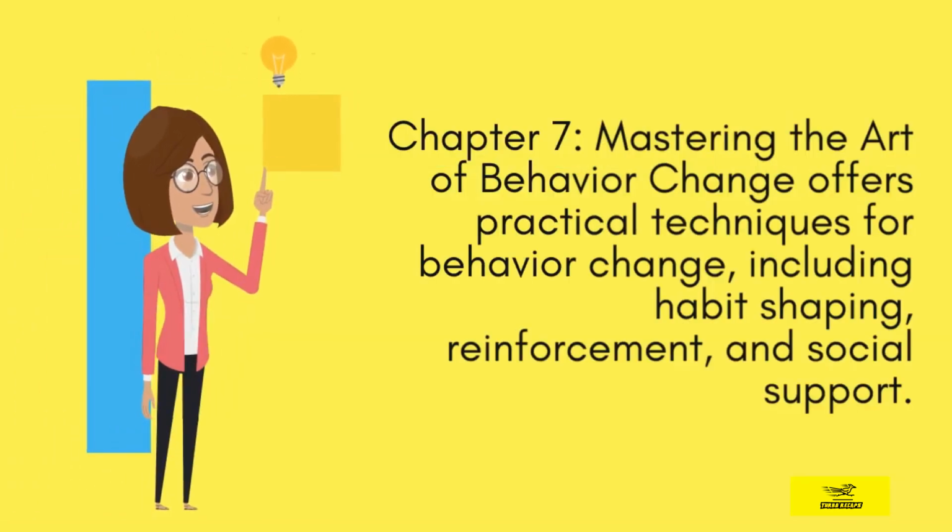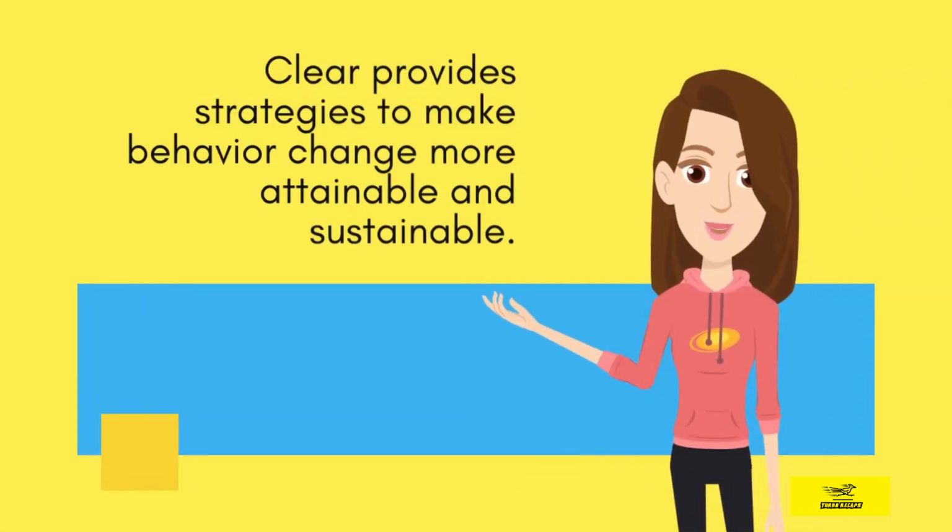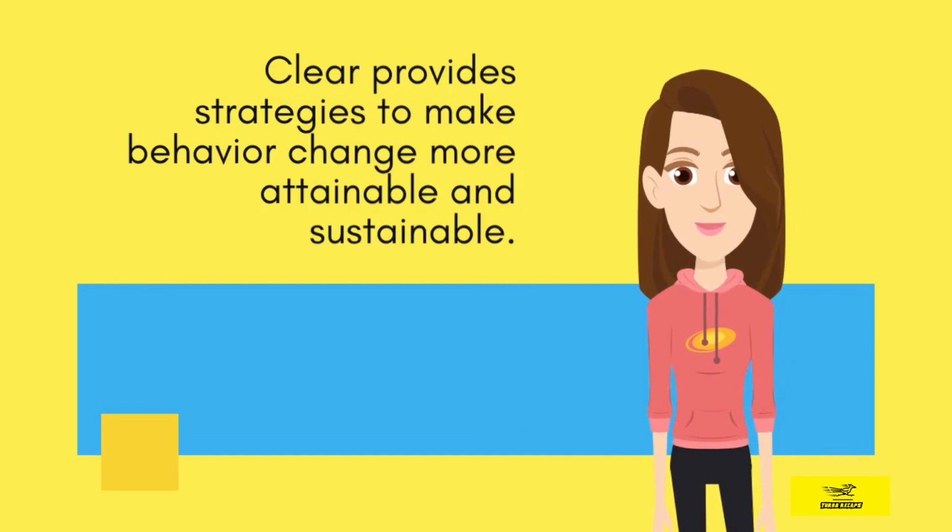Chapter 7, Mastering the Art of Behavior Change, offers practical techniques for behavior change, including habit shaping, reinforcement, and social support. Clear provides strategies to make behavior change more attainable and sustainable.